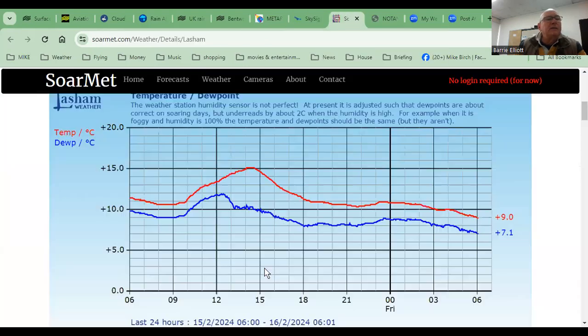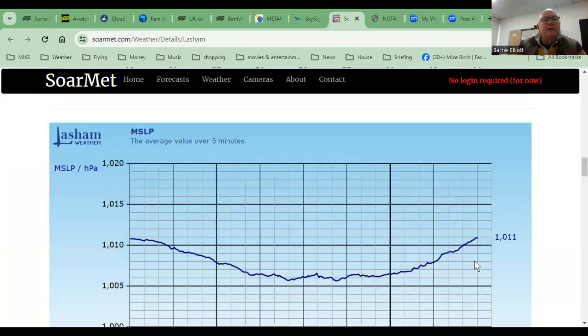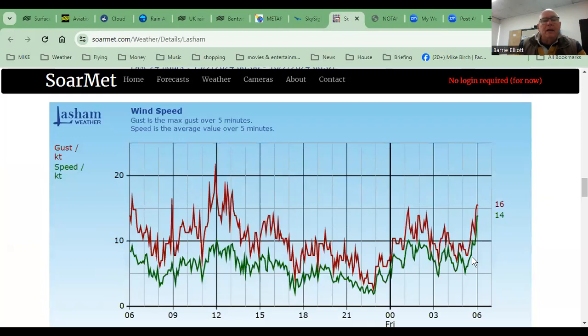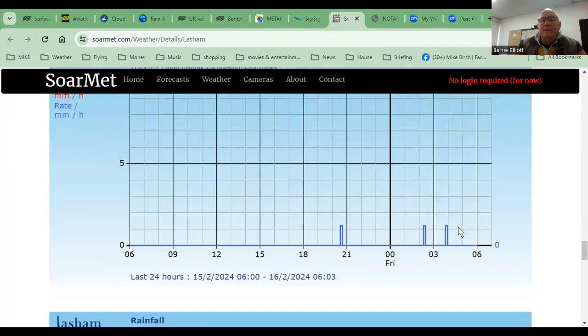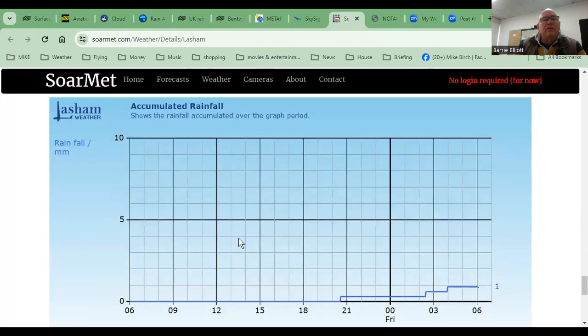Okay, looking at our own weather station. Temperature and dew point at the moment a couple of degrees apart. The pressure is rising a little bit. It's about the same as it was this time yesterday. Maybe the average wind is slightly stronger, gusting to 16. Yesterday at midday it was gusting around 20 knots, so maybe a slightly windier day today. And we've had a millimetre of rain overnight, at 3 o'clock. And accumulated rainfall for the past 24 hours is about 1 millimetre.